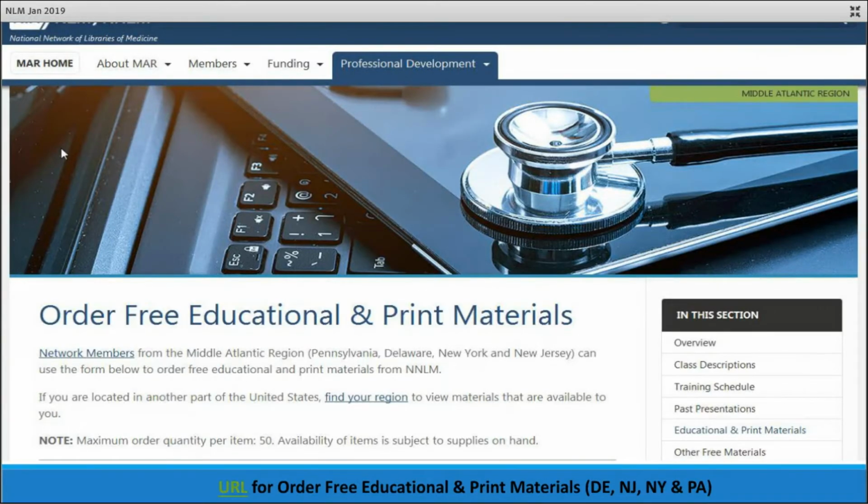So this is the NNLM. You can order free educational and print materials. I avail myself of this on a regular basis. You do have to be a member, which is free, and you basically create an account, and then you can order different posters. You can order brochures. You can order bookmarks. And different stuff that you can distribute to promote the different health resources.